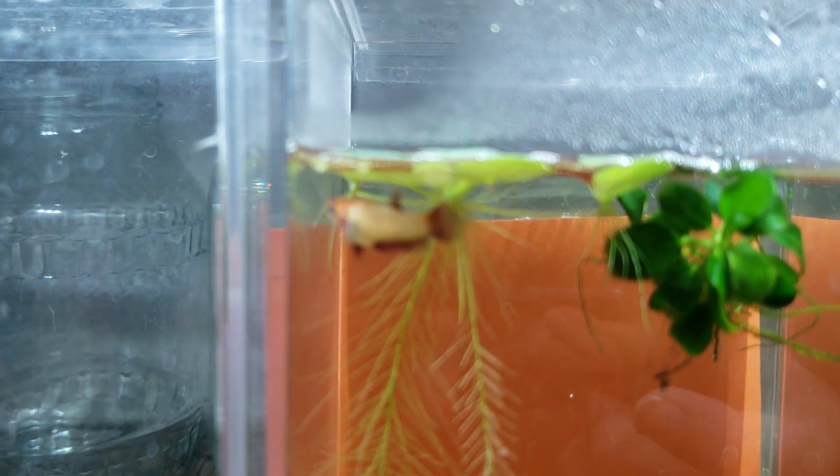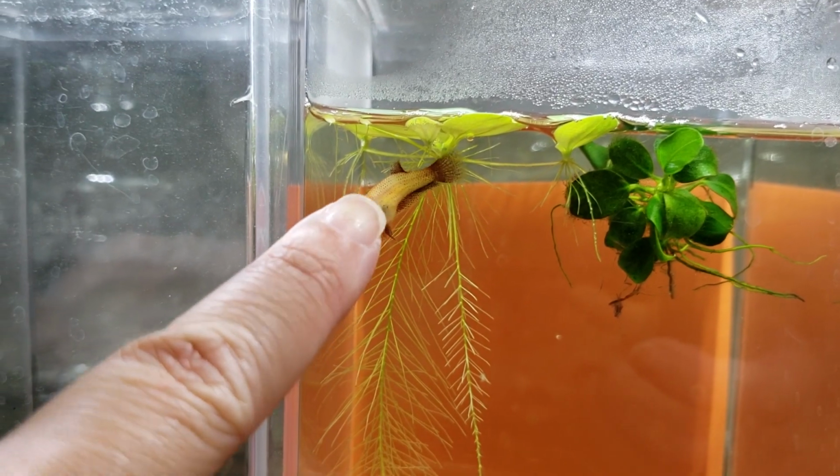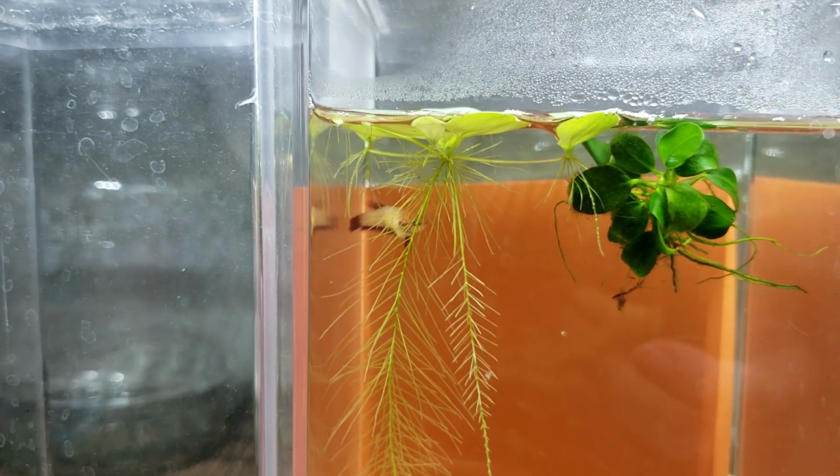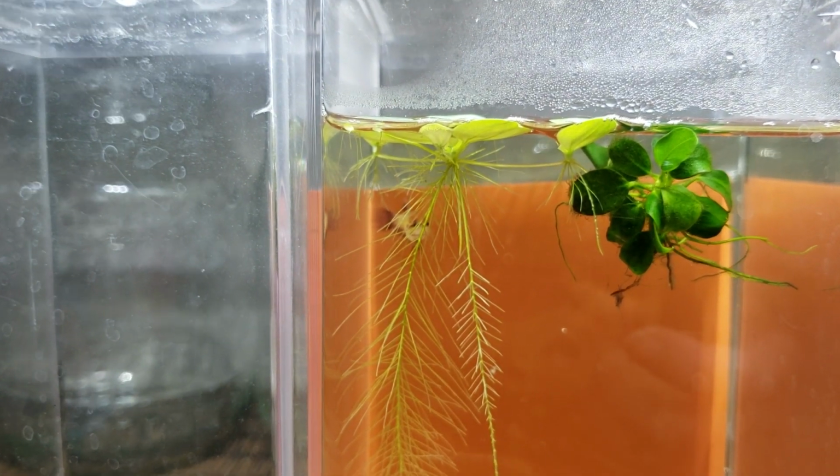You can take a closer look at the female. As you can see where her stomach is, that's the darker section, and then the lighter section is where her ovaries are. So you can kind of see the distance difference.